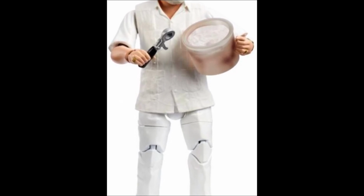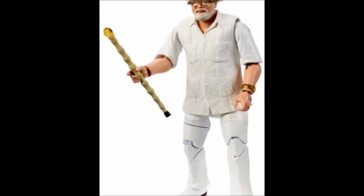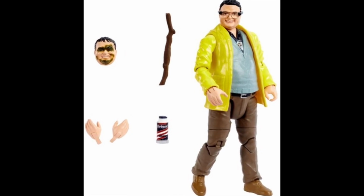And then here you can see him holding that bucket of ice cream. So extremely cool. I don't know how stable that bucket will be whilst being held by him. So, there is that. But I know you can put it on the floor next to him if you want, I guess. But then we have him with his amber cane here, looking absolutely glorious. I'm glad John Hammond is finally making his way into his own Hammond collection.